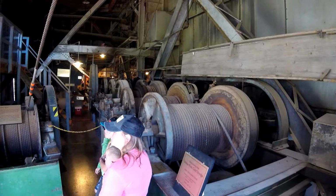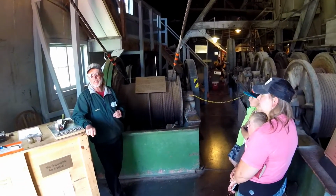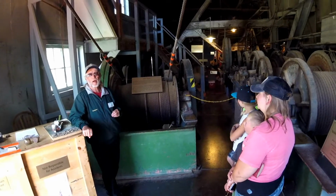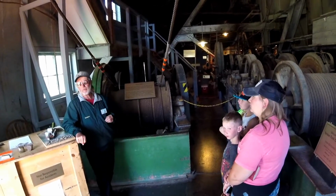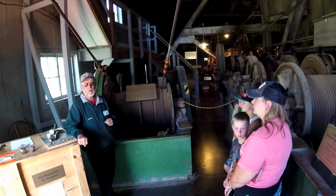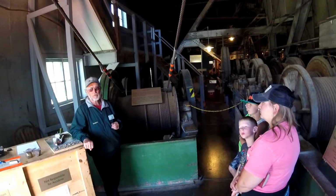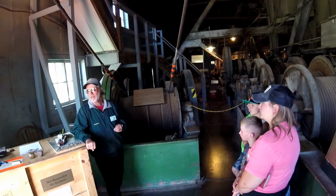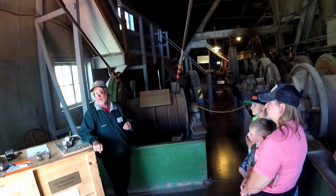Them alternators produced 440 volts of 3-phase AC electricity. Them motors are what powered everything on this dredge. In a 24-hour period, them diesel motors would go through 600 gallons of number 2 diesel. And they ran 24 hours a day, 7 days a week. And like I said, the first 2 years of this dredge, they ran 12 months of the year. So they were going through a lot of diesel.